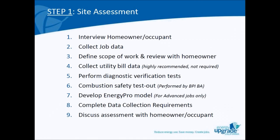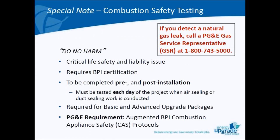You do those diagnostic verification tests that typically include the whole house, the blower door test and the duct blaster test. You'd also complete the combustion appliance safety testing, and you would define a scope of work and review it with the homeowner to make sure that it addresses any immediate safety concerns as well as any concerns that the homeowner has regarding comfort, safety, health, or energy usage. You then develop an Energy Pro model for those advanced jobs, and you complete the data collection requirements for the PG&E rebate program.